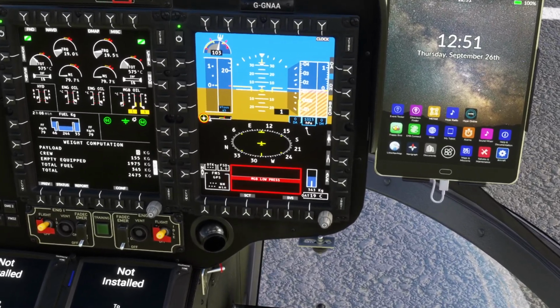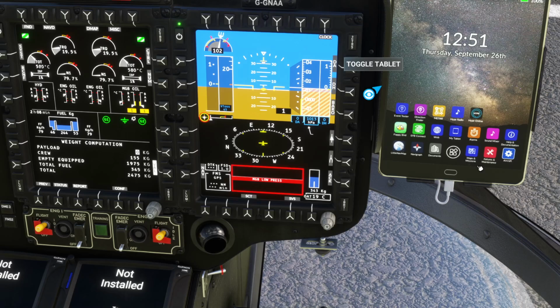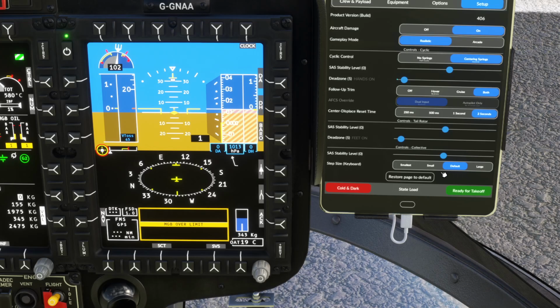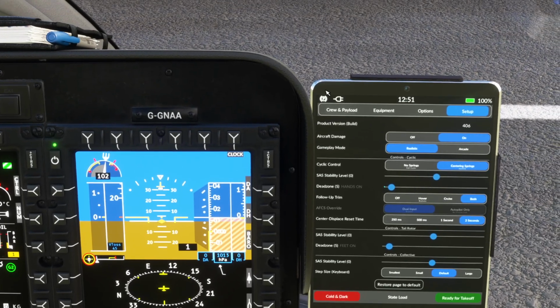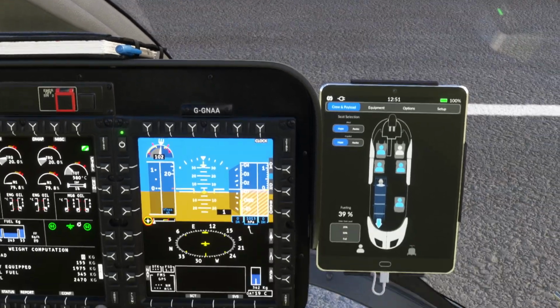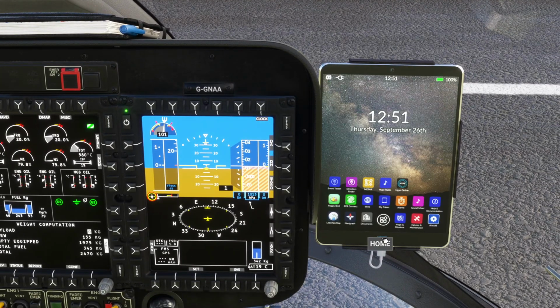What we've got is a low pressure in the fuel. Let's just check if that's not us. Not our fault, I should say. Crew payload. We've got the litter loaded. So we are basically going to fly up and pick someone up. We're fueled. There we go. Everything is now stabilised.